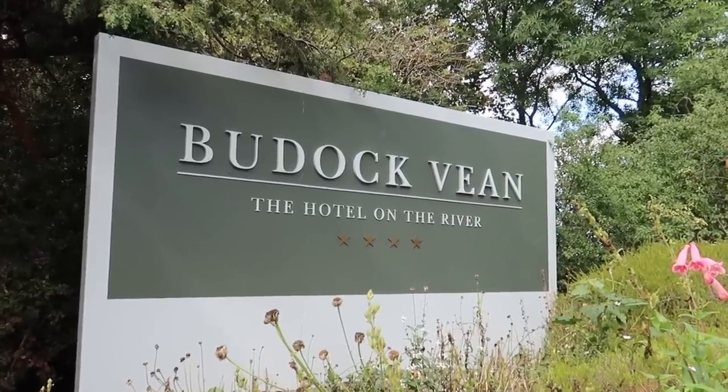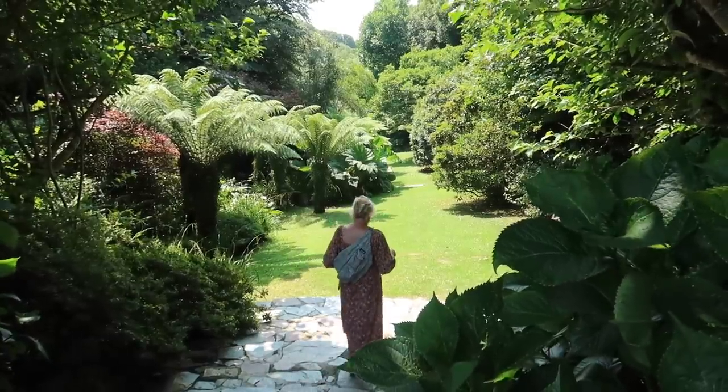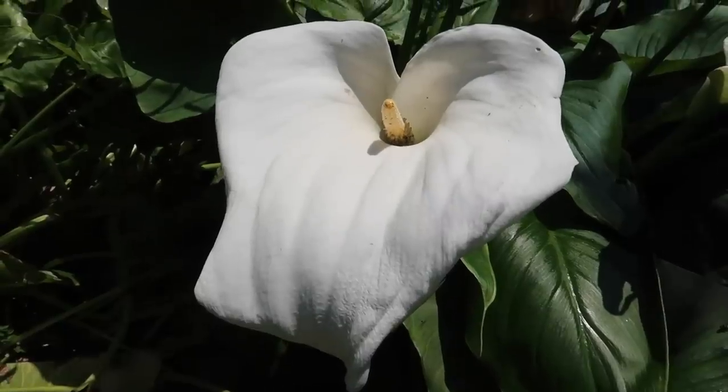Very good. So, Budock Vean, the hotel on the river. Ah, so where's the river then? It's down here at the bottom of the garden. Well, you know what that means, don't you? What? We're going to have to go and find it. Yeah, let's go find the creek.